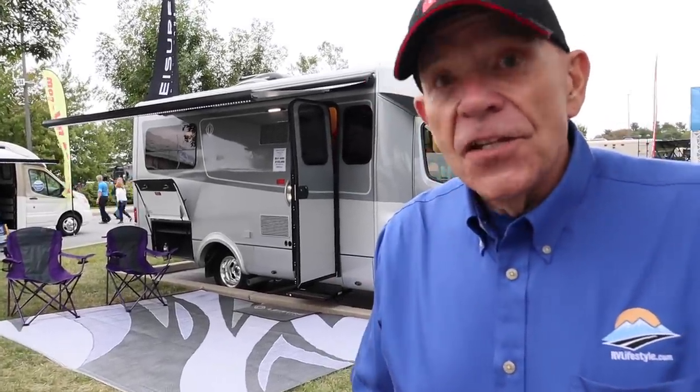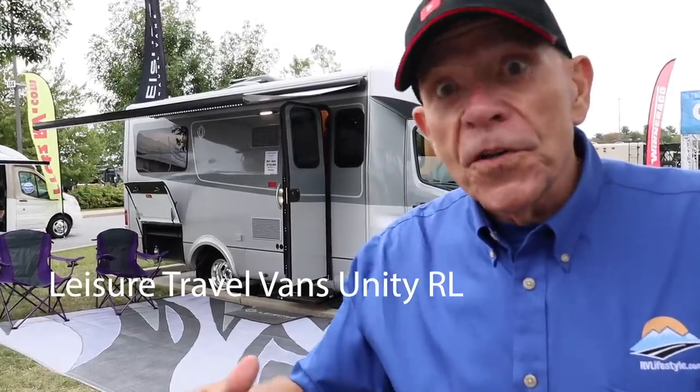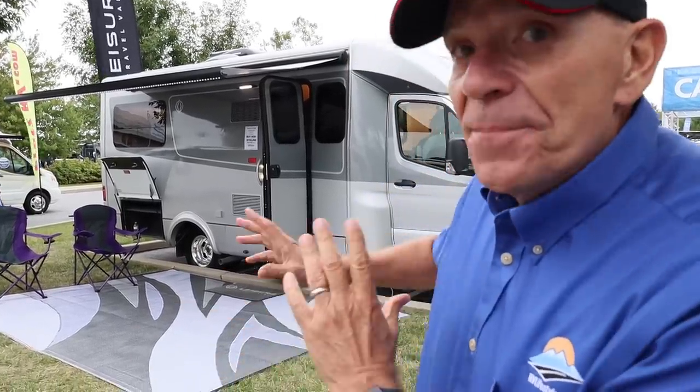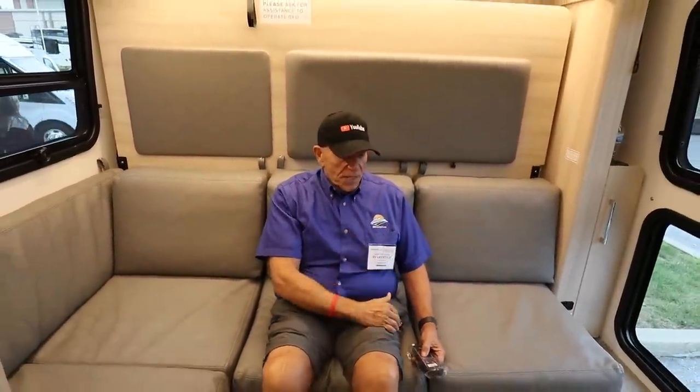The problem is you come to a show like this and you want every one of them. It was back in March in Salt Lake City that Leisure Travel Vans introduced the Unity RL, RL for Rear Lounge. They introduced that as kind of a concept vehicle. They won an award for it. Well, now here at Hershey, they're introducing it as a production model. It is now in production and ready for sale. So, Rear Lounge. RL stands for Rear Lounge. That's where we are right now.